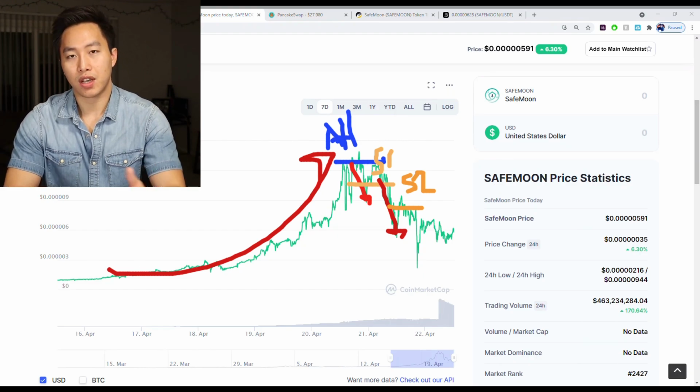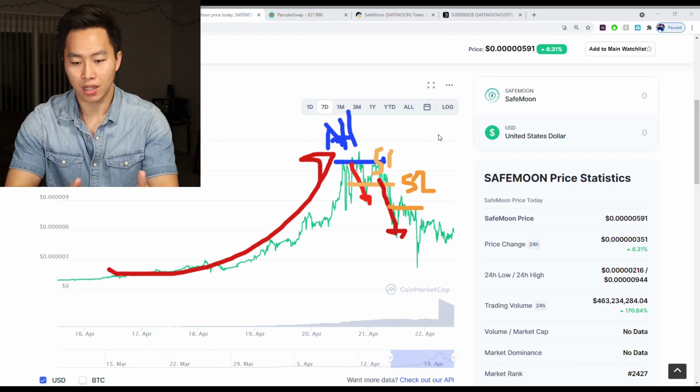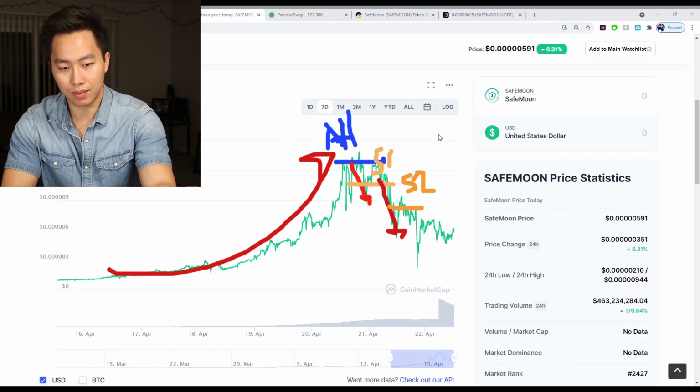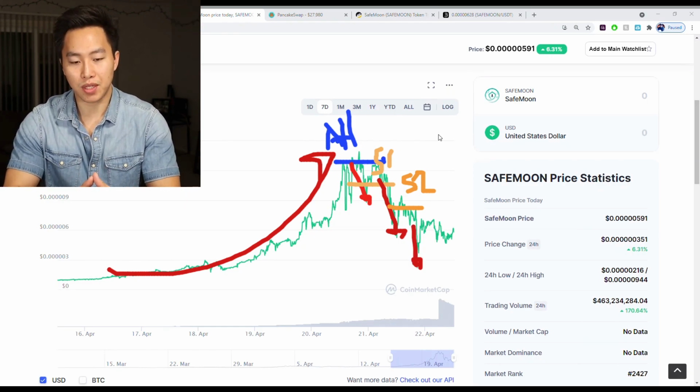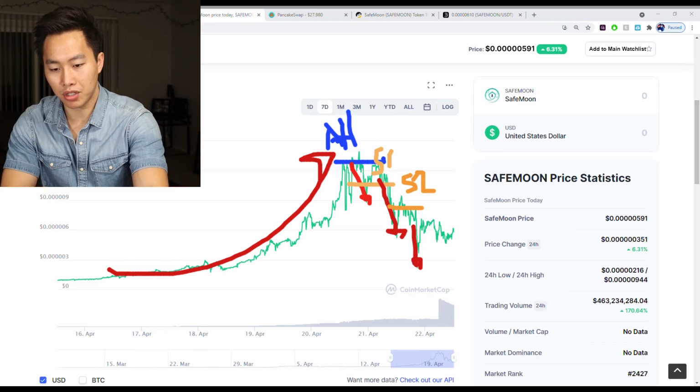Now, sellers, they took over again. Whales, newbies, they started selling again because the whales caused a panic in the newbies, and that caused a lot of people to sell, and that's where we see this third dip. And then buyers stepped up and they started taking over again. They started beating out the sellers, and they formed this third support level.